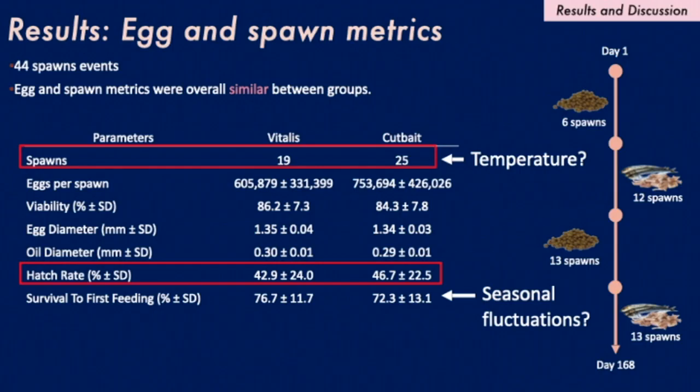Hatch rate, what we also observed, was a little bit below average when it should have been ranging from 60 to 75%. Poor hatch rates have been seen in studies where they might have essential fatty acid deficiencies, but they report hatch rates ranging from 6 to 26%. So we think that the large standard deviation that we are seeing here suggests that it may be due to seasonal fluctuation instead.